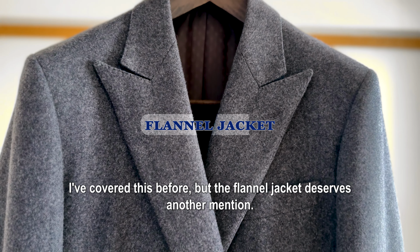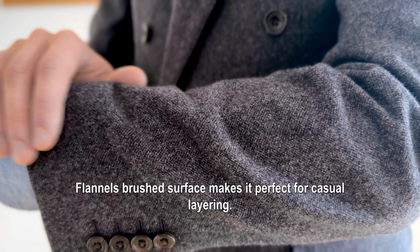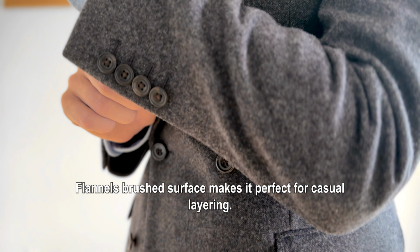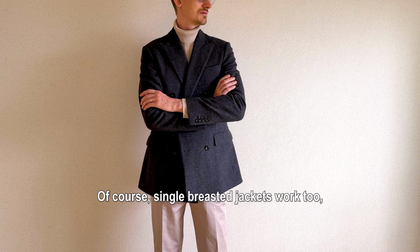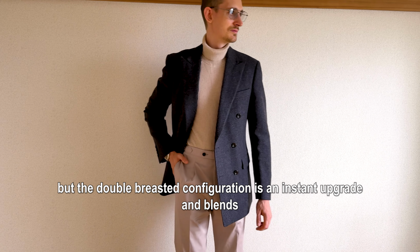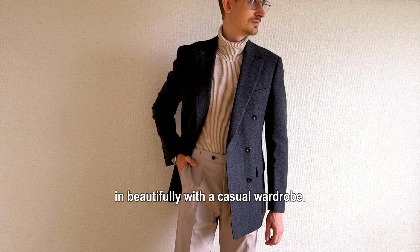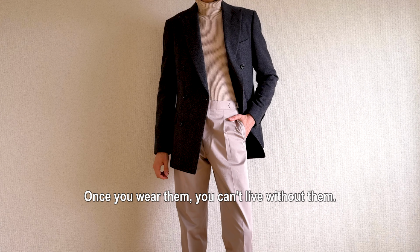The flannel jacket. I've covered this before, but the flannel jacket deserves another mention. Flannel's brushed surface makes it perfect for casual layering. It works so well with your roll-neck sweaters. Of course, single-breasted jackets work too, but the double-breasted configuration is an instant upgrade and blends in beautifully with a casual wardrobe. I've come to love double-breasted jackets.